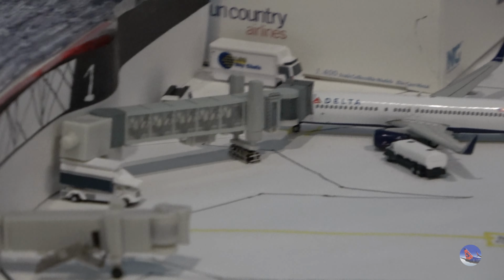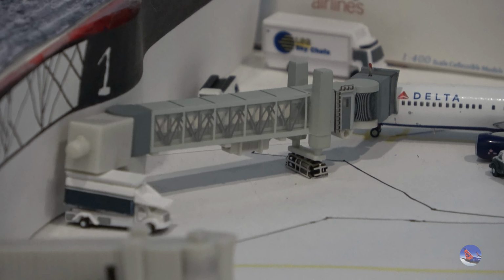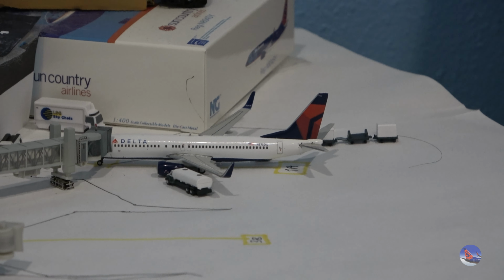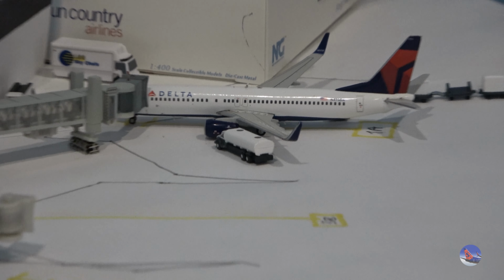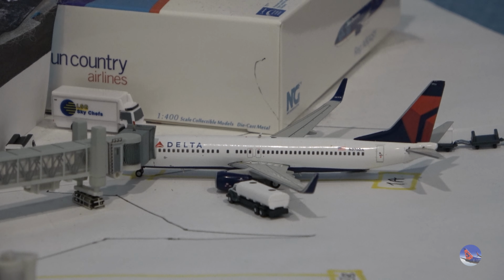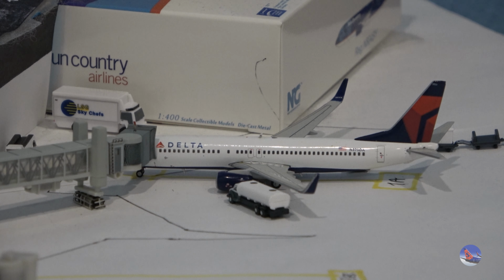Can't wait to use them in airport updates as soon as possible. Another thing you may notice as well is that, yes, I'm using my new JC Wings glass jet bridges because Sioux Falls does have a few of these glass jet bridges at gate 1 and at least gate 6, and I think they've got a couple more gates as well. I can't remember what the other gates are right now, but I'll have to get more at some point so that I can accurately represent all the gates that do have the glass jet bridges.